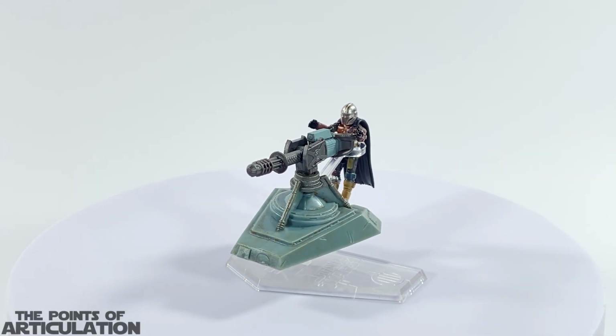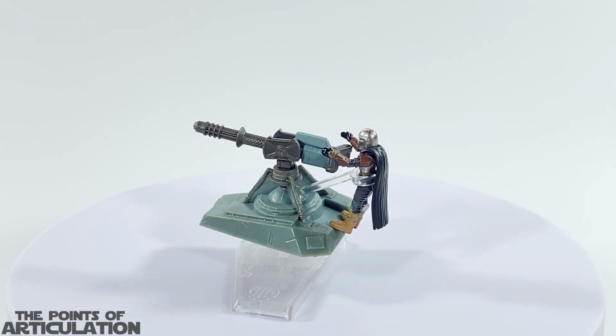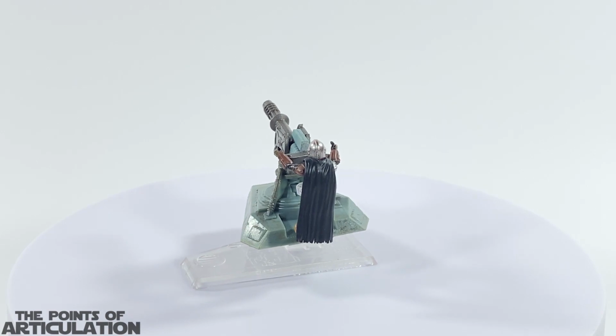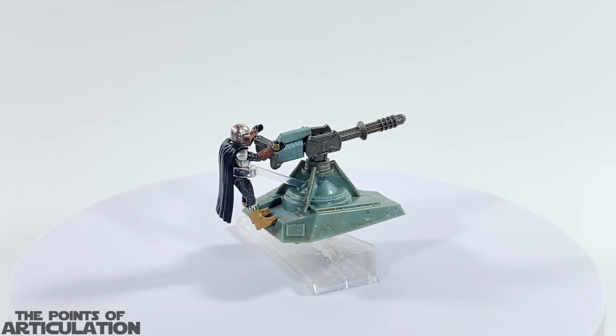Having a closer look at the E-Web Blaster and its hover base, for the colors we have 4: green, metallic dark gray, and the actual barrel and control unit is a little bit different than the base, but that's also a dark metallic gray, and then we have a light wash on here, and I think it looks great.